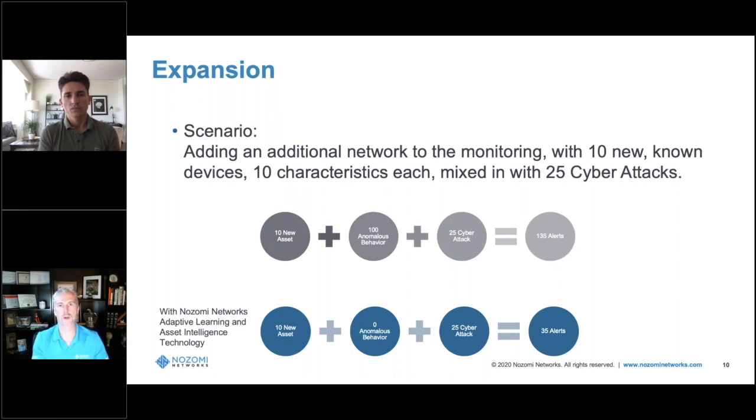But with the adaptive learning and asset intelligence in Nozomi, you would get the initial 10 new asset alerts, and then no anomalous behavior alerts, because again, we know about those devices, we know what behavior they're supposed to be doing, so we're not going to raise alerts of things that we've already learned about or things that we already have in the system. It could even be a device that's just been added and we would already sort of know how it's supposed to behave. And then again, we would get those 25 cyber attack alerts for 35 alerts. So that's a lot better than the 135 alerts from not having these technologies.